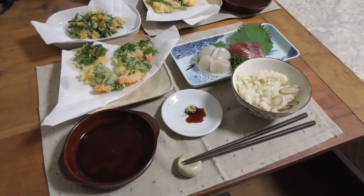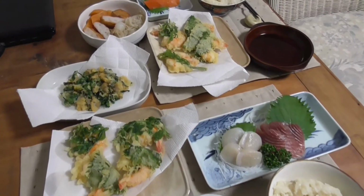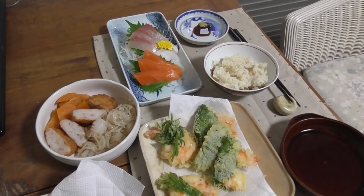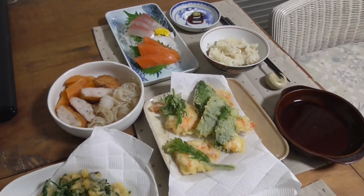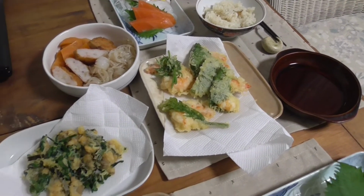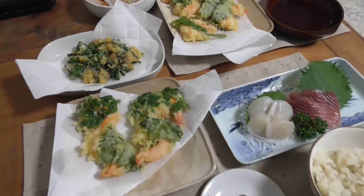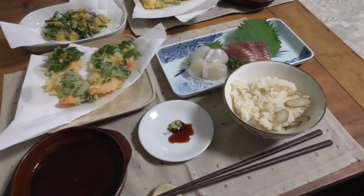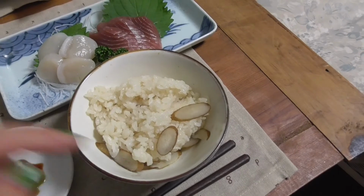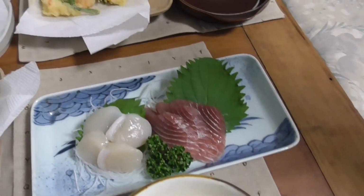This is what was waiting for us. Gorgeous dinner at home. Oh wow. So she made this tempura, the prawn tempura, and this one is clams, lots of sashimi, and she also cooked some rice with burdock. Oh my goodness, scallop and everything.